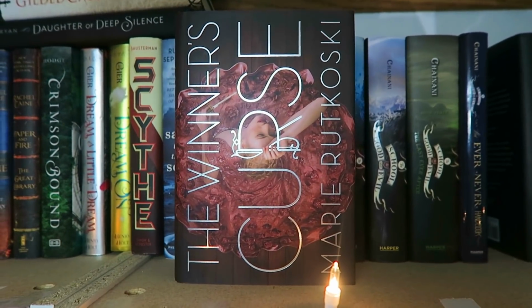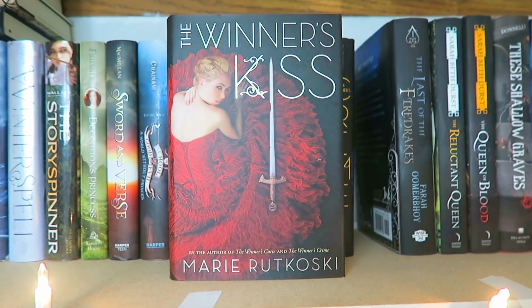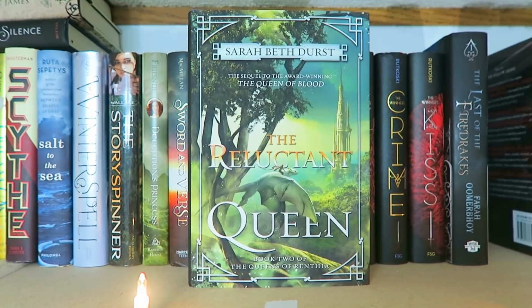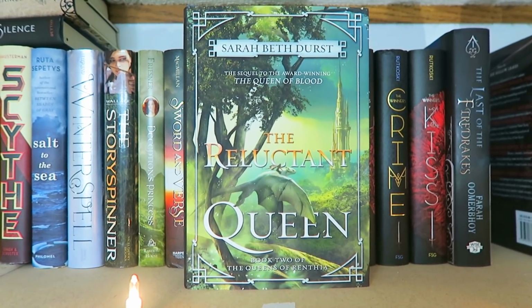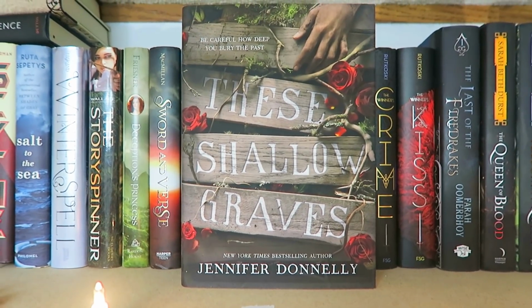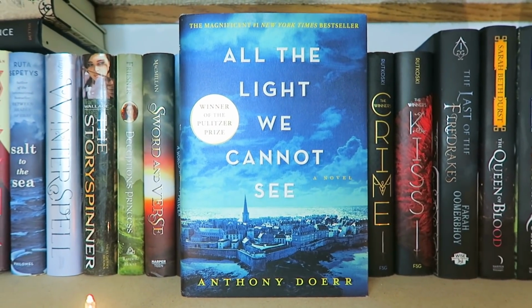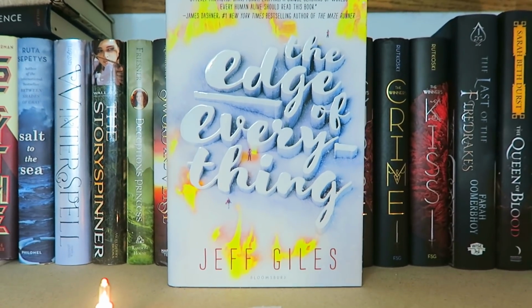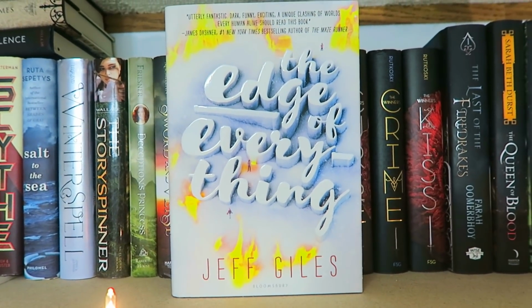The Winter's Curse, The Winter's Crime, and The Winter's Kiss by Marie Rutkoski. The Last of the Fire Drakes. The Queen of Blood, and The Reluctant Queen by Sarah Beth Durst. The Shallow Graves by Jennifer Donnelly. All the Light We Cannot See by Anthony Doerr. Vassa in the Night by Sarah Porter. And the very last book, The Edge of Everything by Jeff Giles.